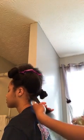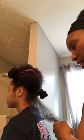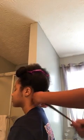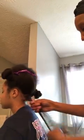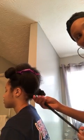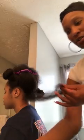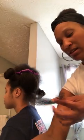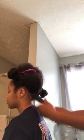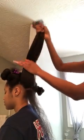Then I'm going to go down just a little ways and add it. When I get to her ends, I'll focus on that, and I'm going to rub it in. I'm going to do this process over and over again until I'm done with the section. I can feel her hair softening up just by applying the oil. You always want to focus on the ends. Just put a little drop. You don't need a lot, just enough to coat her ends. All right. Once I'm satisfied, I'm going to pull another section down and keep repeating this process.